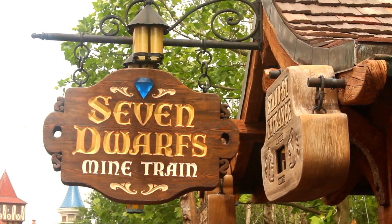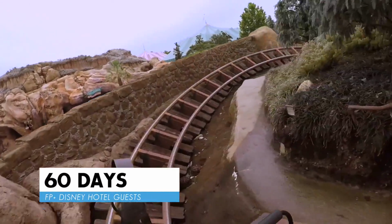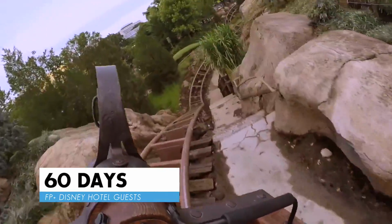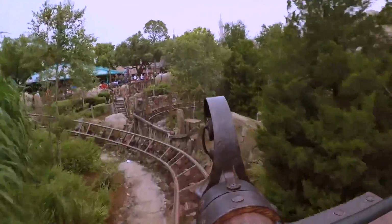Now, like the dining reservations, guests staying at a Disney World hotel have a slight edge. 60 days before the start of your trip, you can book Fastpasses for the entire duration of your vacation. So again, putting popular rides like Flight of Passage and Seven Dwarfs Mine Train later in your trip is really wise.